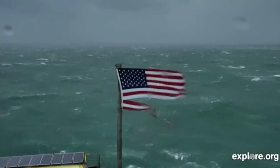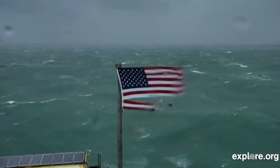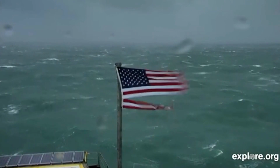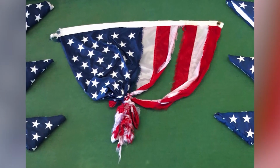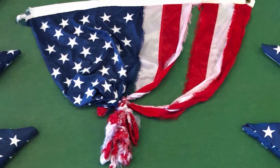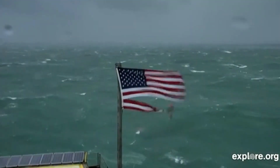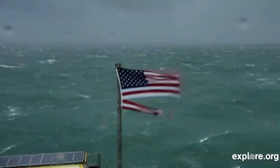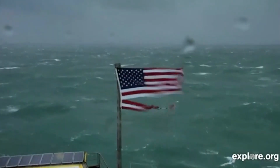Here's a pretty cool story. There's an American flag that survived Hurricane Florence, and it's up for auction. Let's take a look. The flag was flying at the Frying Pan Tower, an old U.S. Coast Guard lighthouse off the coast of North Carolina, as Florence roared ashore. A live stream allowed people all over the world to see the storm as it moved in and ripped the flag to shreds. The owner of the lighthouse said he decided to auction the weather-beaten flag after he saw how much attention it received online.